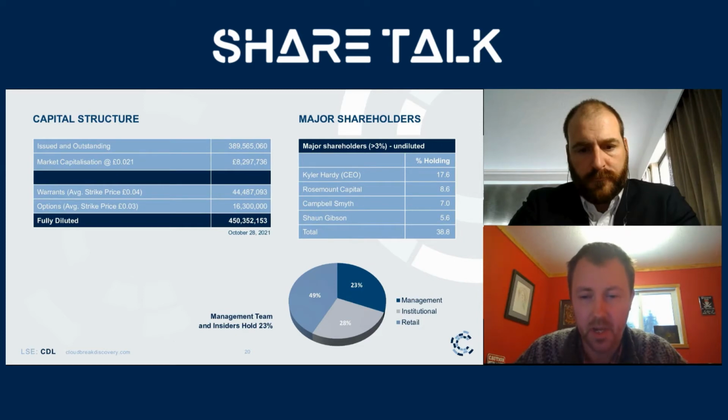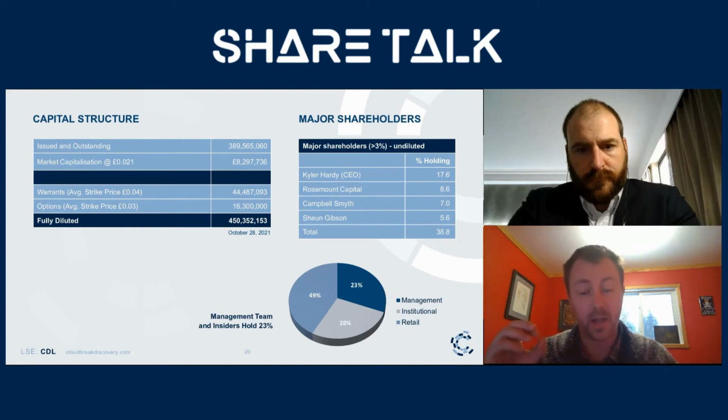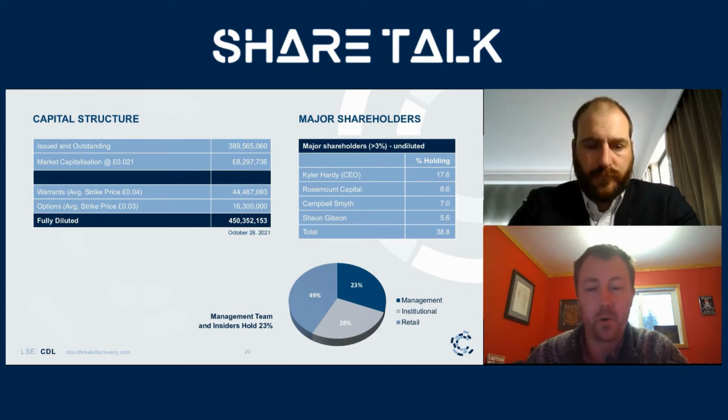Small institutions, high net worths, own about 28% of the company, and retail owns about 49% of the company currently. And we're seeing an active transition from largely Canadian shareholders from the private sides of the business, the five companies we merged to form this new entity, into a much more European and UK-based shareholder register. So that's been ongoing. We've been actively moving the pieces forward, and we're excited to move on to the next phase now that we've got the company up and listed and have executed on the first number of projects.